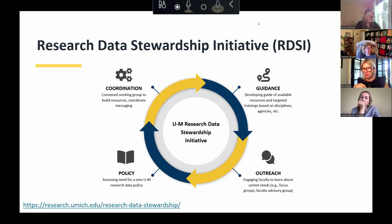Outreach, we had countless meetings with faculty and departments and focus groups, and Drew and I were even on a subcommittee looking at publications. You publish a manuscript in a journal, and the journal says you need to make the data available that went into the findings. If we're going to publish your paper, we need the data behind it. What does that mean? So tons of work in this area.